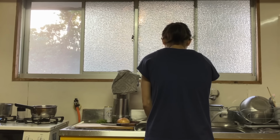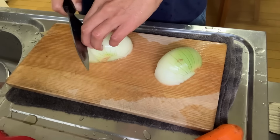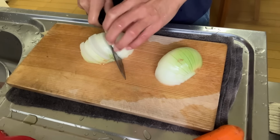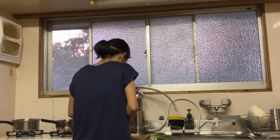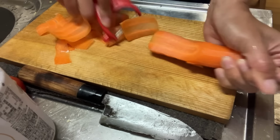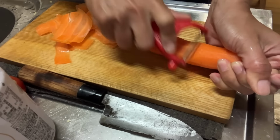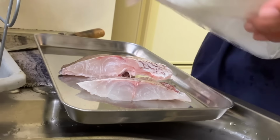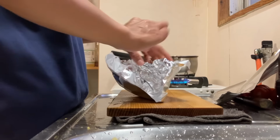Steamed fish and vegetables for dinner tonight. Actually, we made something similar in our last video. It is one of our go-to meals because it's simple, healthy, and you can easily change up the ingredients depending on what you have.